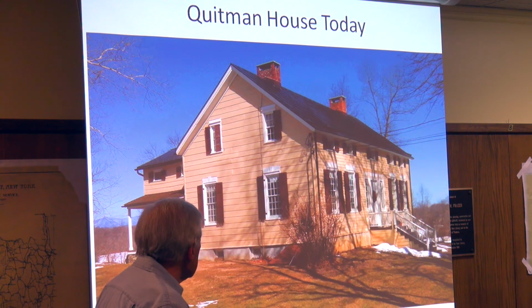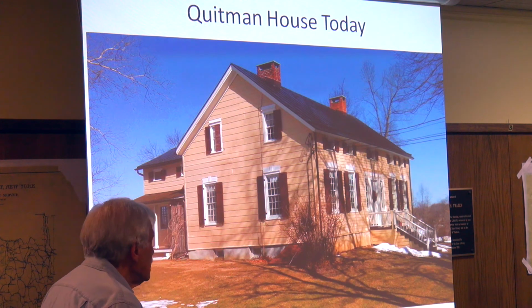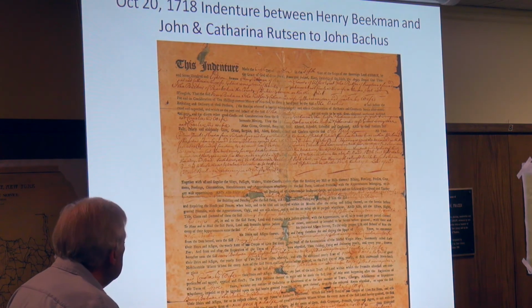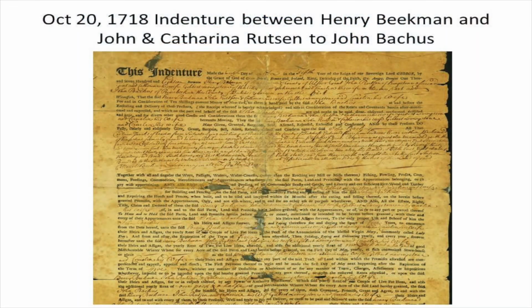Framing, Dutch framing. So these are just 30 of the several hundred pictures that I scanned that are available on the web now. I want to show you a couple of examples of some of the other documents that we got. Here's an indenture from 1718 between Henry Beekman and John and Katharina Rutson and John Backus, and it talks about the sale and the location of the property.